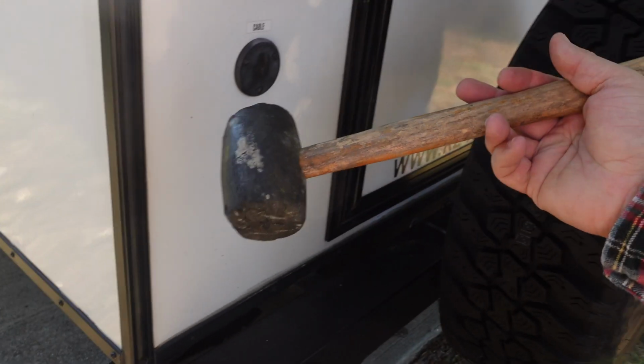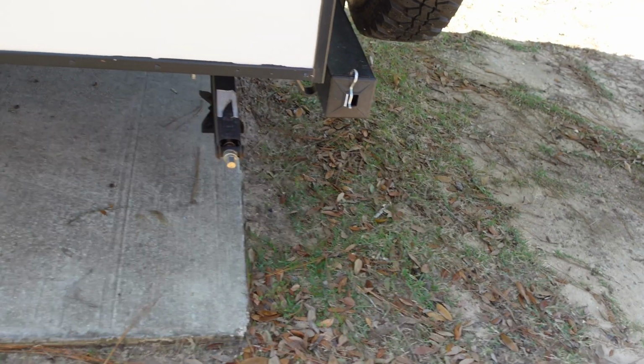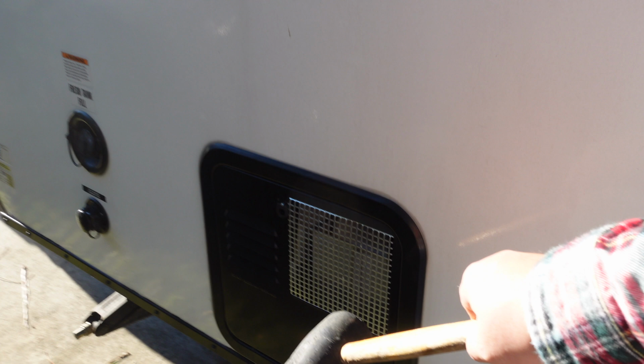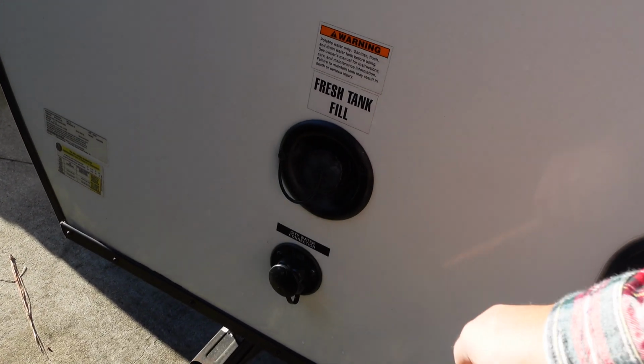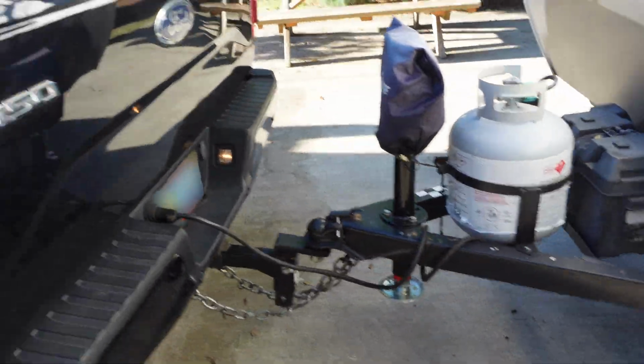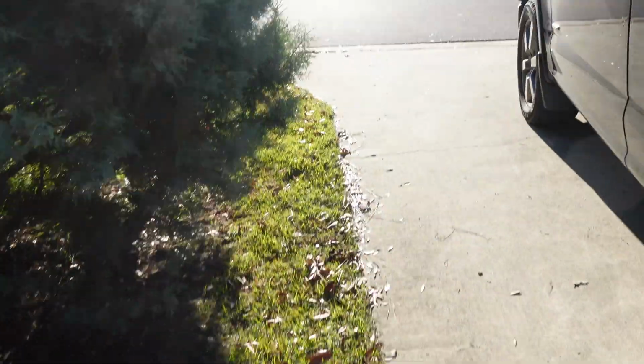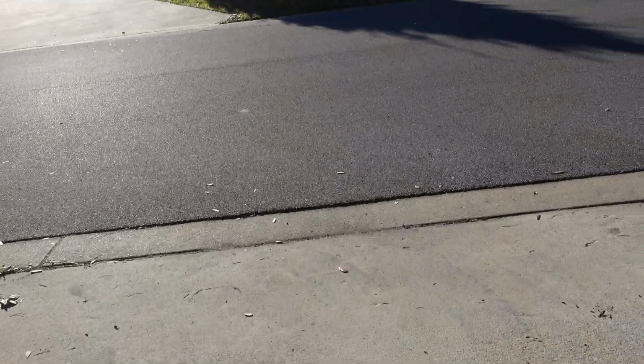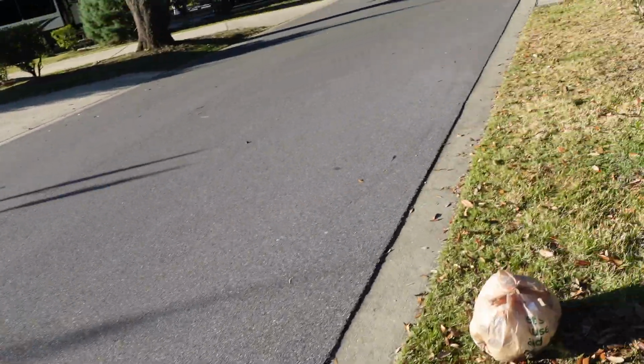Whoop. See? Safety check. Important. Left a hammer. We've got another jack there. We've got our power closed. We have our black and gray tank closed with the cap on. The hot water is closed. Caps on. Freshwater tank fill. Jack there. And we are good. And that's why you do a safety check, to make sure you didn't forget anything, like I forgot my hammer.